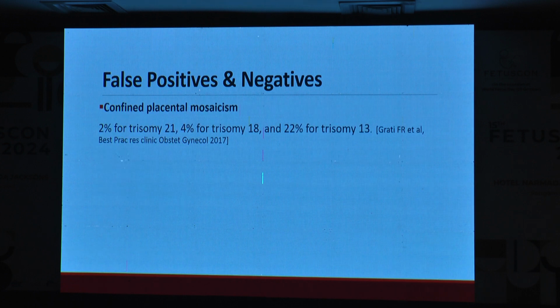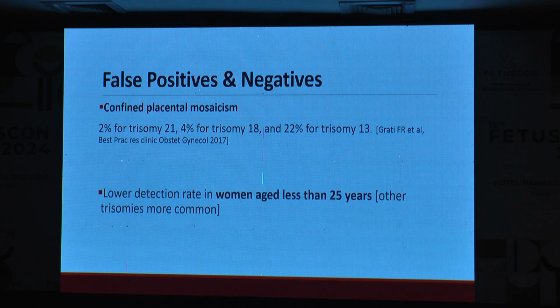Then another important thing is confined placental mosaicism. In NIPT, the DNA is from trophoblast cells. It is not the fetus, it is the placenta. And the placenta has some mosaic cells also. So many a time there is a chance that you detect these mosaic cells and label the fetus as abnormal. It is 2% for trisomy 21, 4% for trisomy 18 and 22% for trisomy 13. Also, a study has said that women aged less than 25 years are more at risk of having an abnormal child with trisomies other than these three. So the detection rate is lower for these women than for older women.